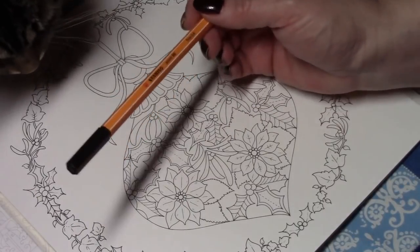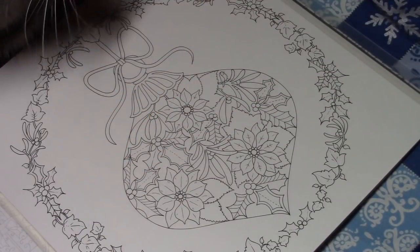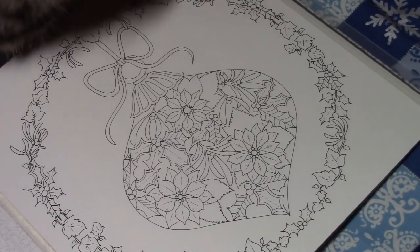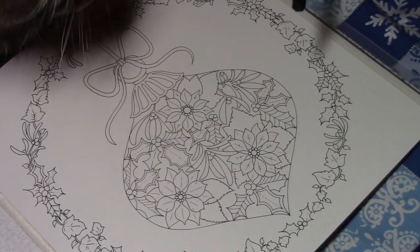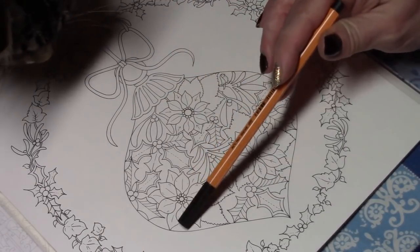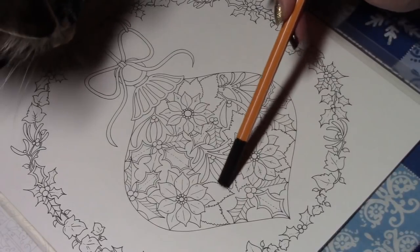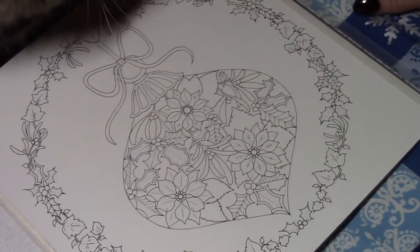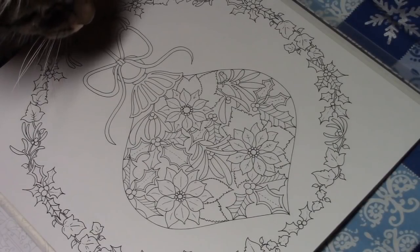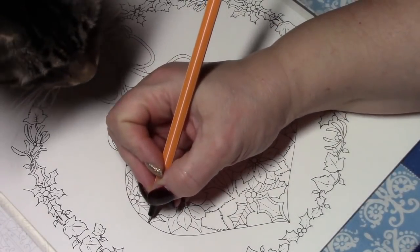fine liner black one because someone posted a finish or a WIP, I can't remember, on Facebook this morning or last night, and they did the background of the ornament or the ornament itself in black, and I'm like, oh yeah, I want to do that. So we are doing that first.